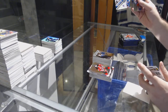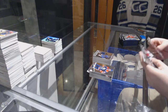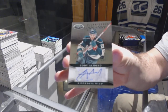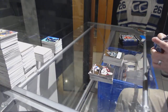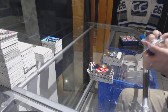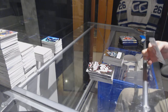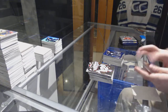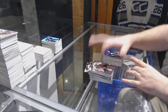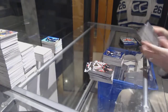We've got a random for the Devils and the Rangers, Gaborik and Kovalchuk. Certified stars for the Habs of Carey Price. And a certified signatures, again, for the Wild, Cody Almond. We've got number 99 for the Jets, Nik Antropov, blue base. We've got a random number 250 for the Capitals and Bruins of Johansson and Bergeron between Washington and Boston.